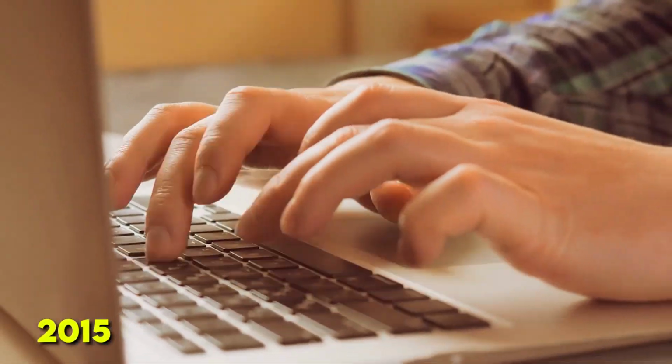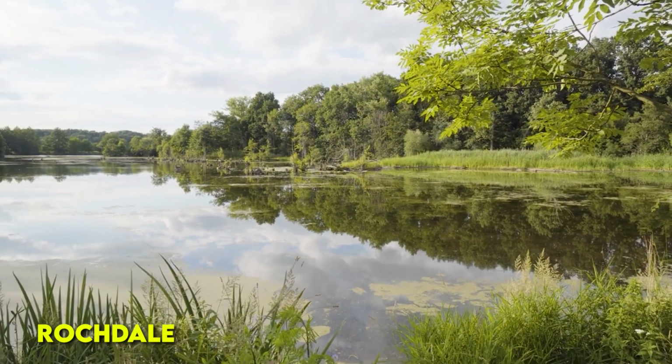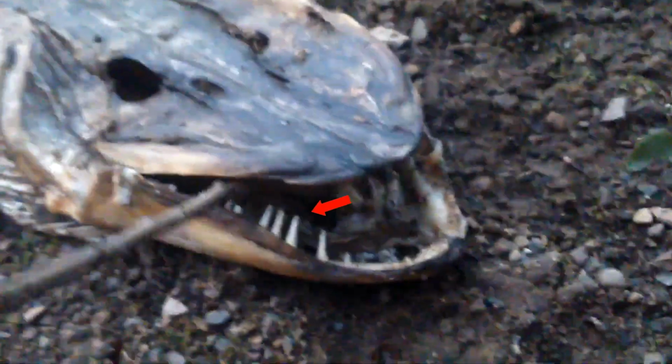In 2015, a local discovered an odd corpse at Hollingworth Lake in Rochdale. The creature, found at the edge of the water, was nearly 5 feet long. It still had a mouthful of sharp teeth, large enough for a person to fit their fist inside. The strange find sparked wild theories.